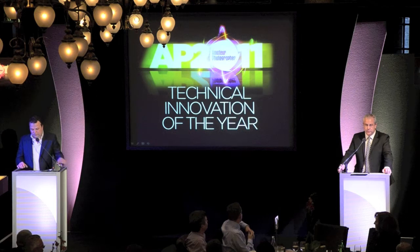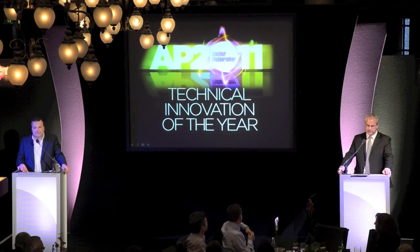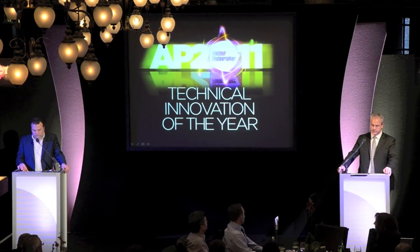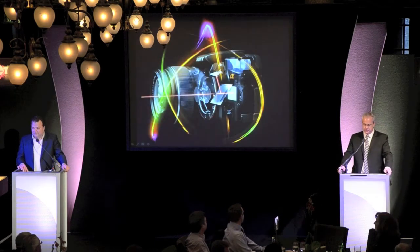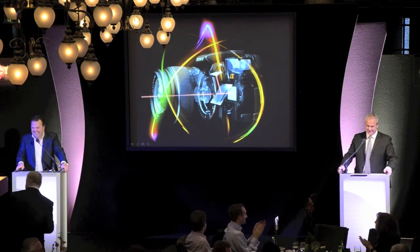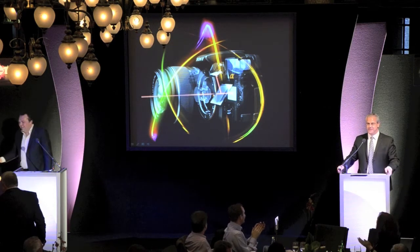It is a real step forward and a sign of what is almost certain to come to all of us in the future. The winner of the Amateur Photographer Innovation of the Year 2011, if you hadn't already guessed, is Sony's translucent mirror technology. Yes! Would the Sony team please come to the stage to collect the award?